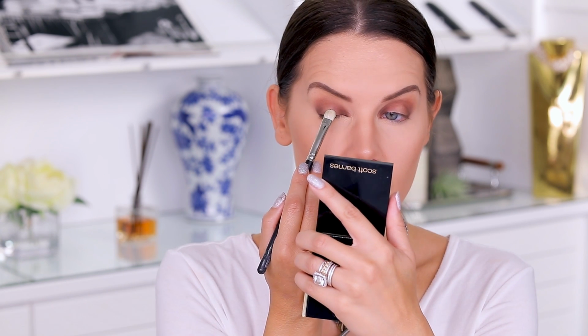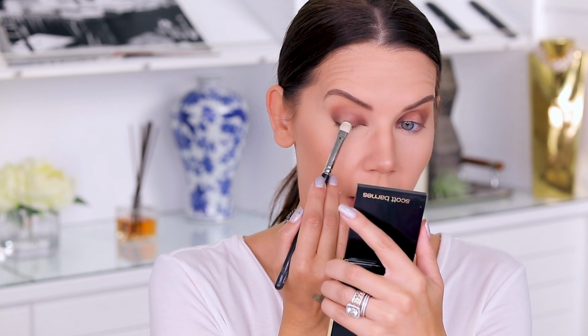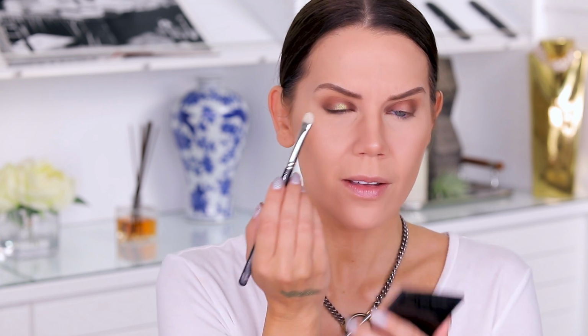Fail. Okay, so I'm gonna take this just on a dry brush right in the center. I'm gonna start kind of packing and dragging down. Holy crap. Can you believe that's $6 though? And they're on sale right now.